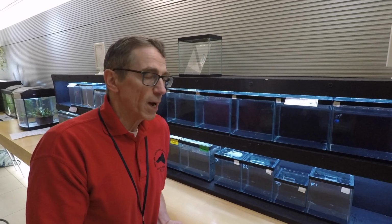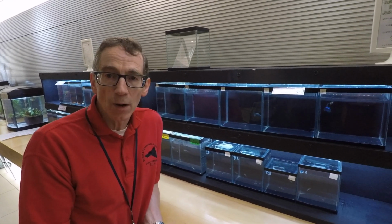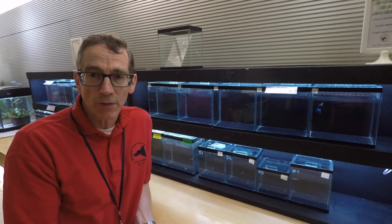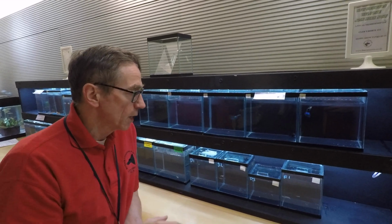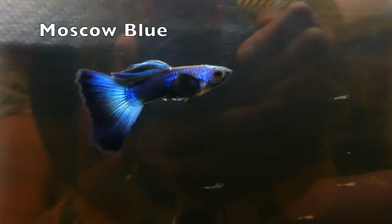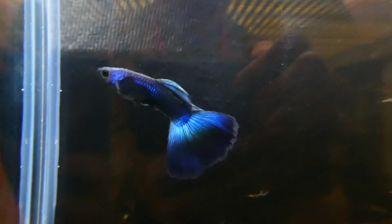So these are single male fish, so we don't exhibit trios at our show. We do that when we're exhibiting in Europe, but for our individual shows that we take around the country in Britain, we just exhibit a single male fish, and these are the single males, and I'll talk you through this particular one, which is a Moscow blue. So what we're looking for in a Moscow blue is good colour throughout the fish, and this one has colour, I would say 100% throughout that fish. You've got colour, and it's a good, strong, deep blue colour.